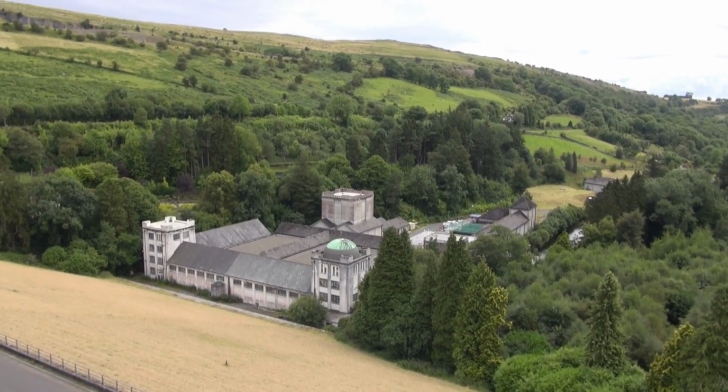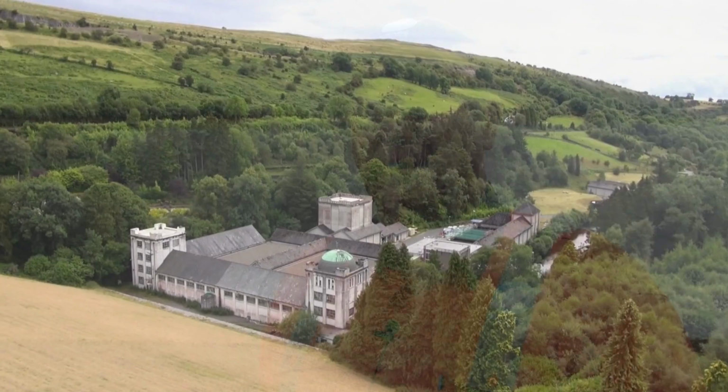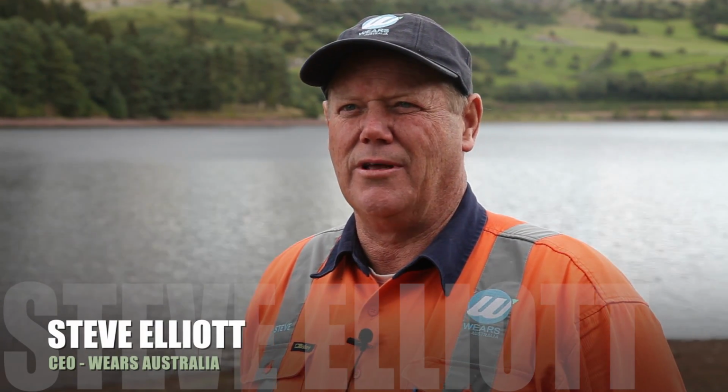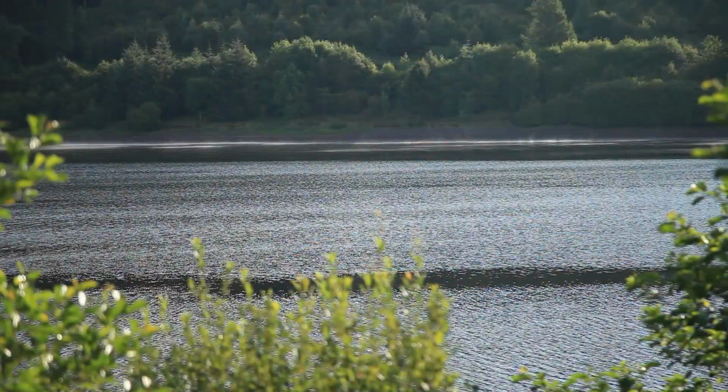The ResMix system is a large axial flow pump, and the benefit of using this system is to reduce, in this particular location, taste and odour issues which have been problematic downstream.